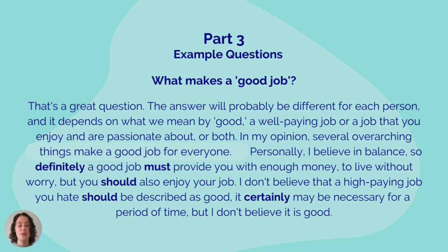Here's a model answer with those suggested grammar points highlighted. Remember, the question is, what makes a good job? And the suggested answer is, that's a great question. The answer will probably be different for each person, and it depends on what we mean by good. A well-paying job, or a job that you enjoy and are passionate about, or both.